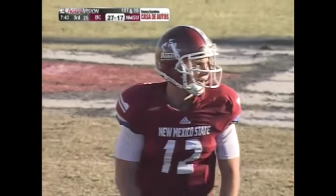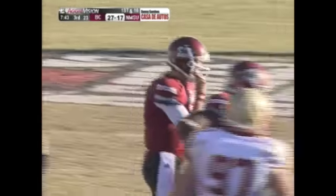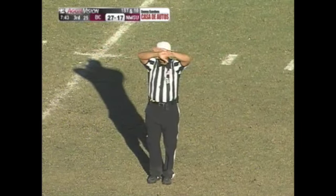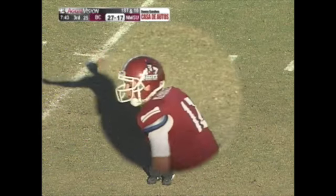Timeout, Boston College. They were going to get caught with too many men on the field with New Mexico State in the hurry up, so they spent a timeout to prevent an opportunity at a possible penalty. Yeah, that was great.